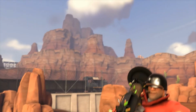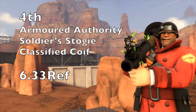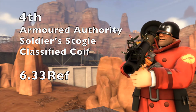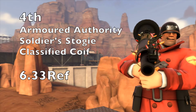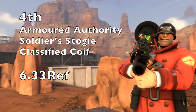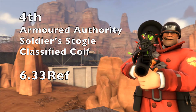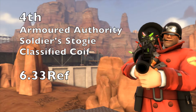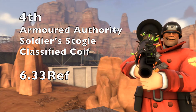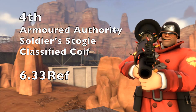Rocking into 4th place, we have a more formal set than before, and this is the Armoured Authority, Soldier's Stogie, and Classified Coif. I think the Classified Coif is a really nice and really cheap misk or jacket for the soldier, and the Armoured Authority is a really nice clean army hat. The Soldier's Stogie is almost unnoticeable but only costs about 1 ref, and it has a little particle effect that comes off it, which I didn't put into SFM because, like I said, I did rush this slightly.